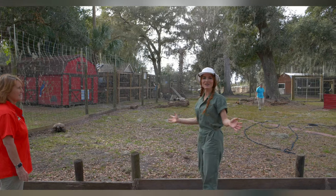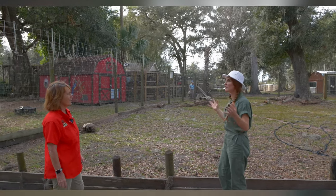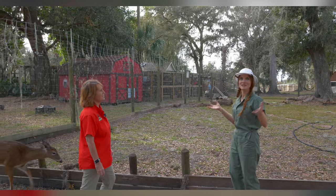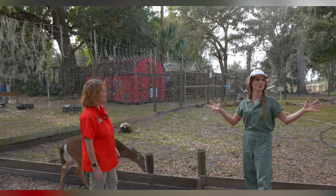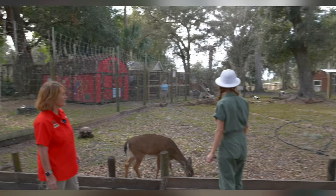It's so great. I was asking you when we were on the phone if they had enough room to run around. This is what she was talking about. This is a full, just open space here. You can't get any more wild, so that's amazing.